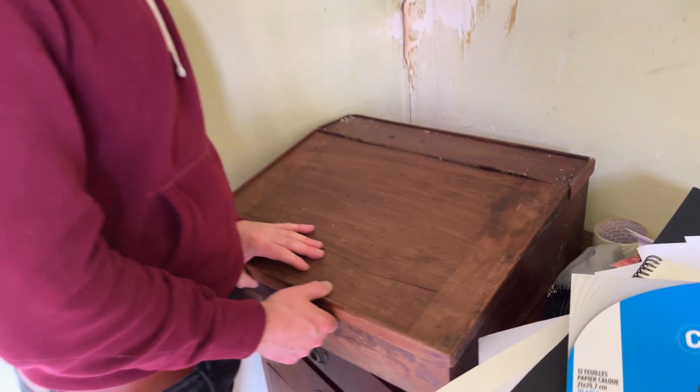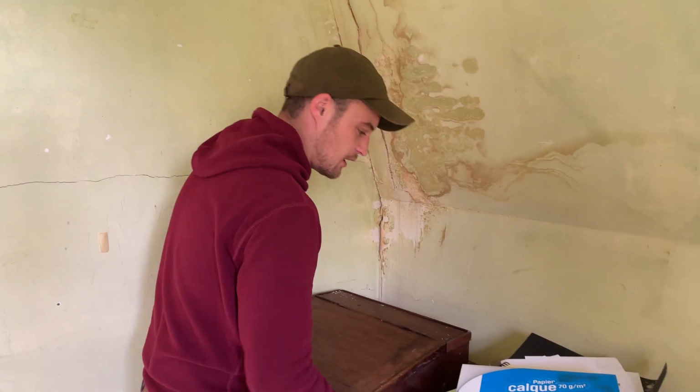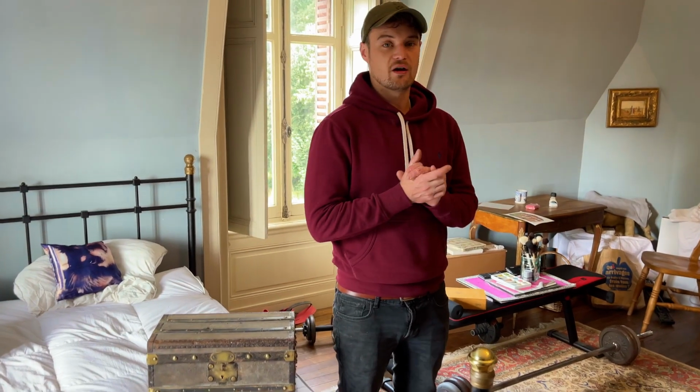Apparently he pulled it out of a skip in the 1960s and it sat in his garage for years. And he gave it to me. Right, so I'm going to get all of this art stuff and take it back to the cottage.